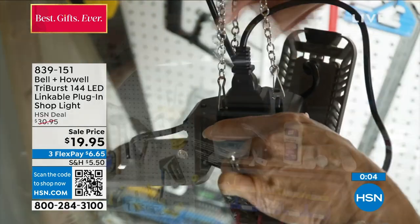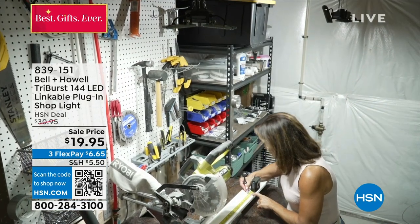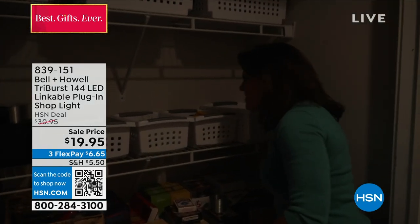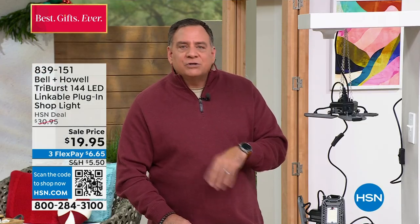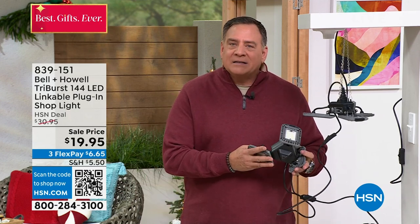And right there you could see they're daisy chaining them, plugging them in and connecting multiples together so that you have one switch that turns every single one of them on, and one switch that's going to turn every single one of them off, with the adjustable chain on this. And again, no need to have a fixture in place, no need to hire an electrician. You can do all of this yourself, just install these, it's that simple to do.